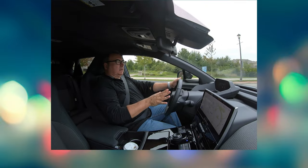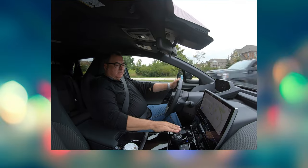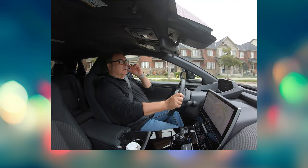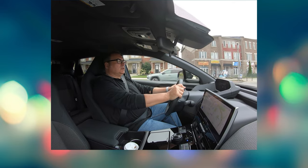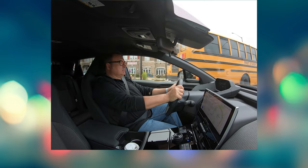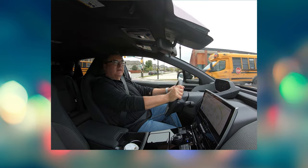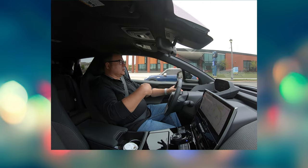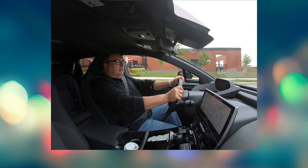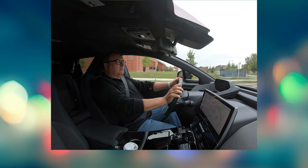You would enjoy the drive in this. Almost forgot about the one pedal driving. We just wanted to say there is a button here. If you turn it on, you get a max regen, which is one setting. It's not true one pedal though. This vehicle will not take you to a stop on its own. You need to use the brake for the last several feet. You get down to about 4 or 5 kilometers an hour, basically a creeping mode, and you need to use the brake pedal. So it doesn't have true one pedal driving.